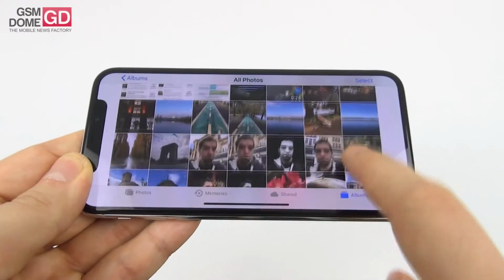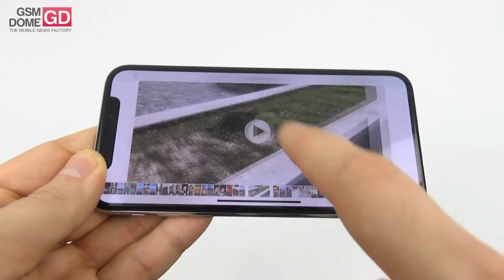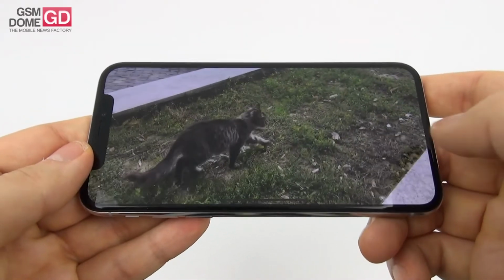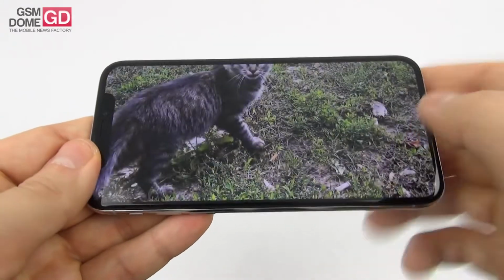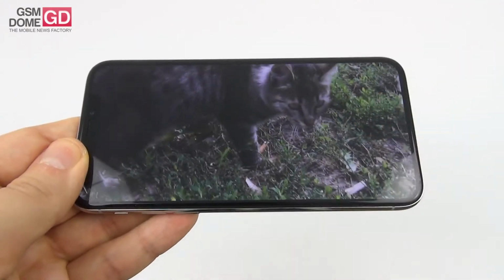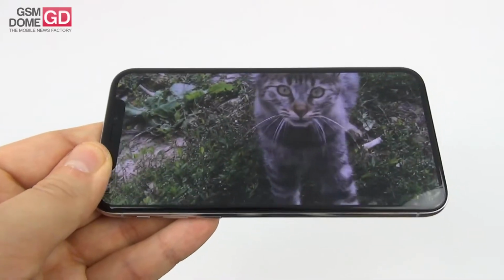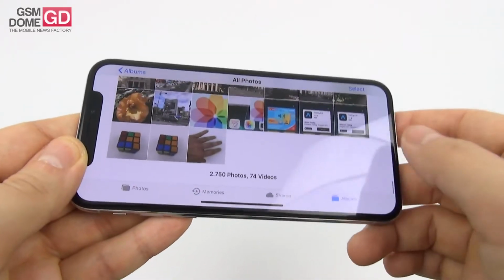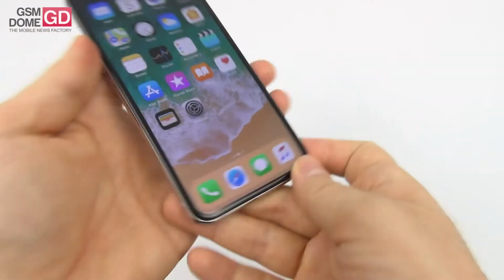And let's see another video, this one of a cat. Always nice to see a cat in action. This is a Full HD clip. And if you look at the grass, it's really burnt, not very detailed, which is a bummer because some other phones film quite well in Full HD. Okay, we're done with the camera, then talk about the connectivity and other aspects.